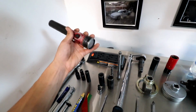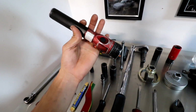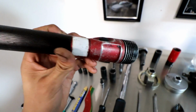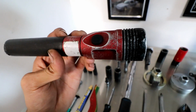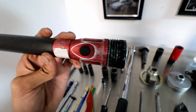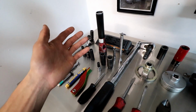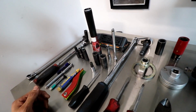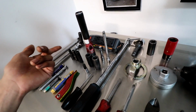Other thing, flashlight, highly recommend. This is a must-have. You don't need a Streamlight, but Streamlights are really reliable. You can see this thing's beat up. I've had this one for like 7 or 8 years now, and it's still holding up. Flashlight obviously, so you can do inspections when you're under the car, checking brakes or something like that. Two extensions will just come in handy in case the socket doesn't reach.